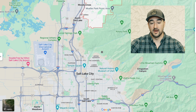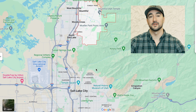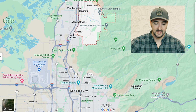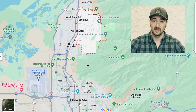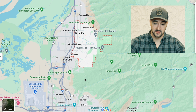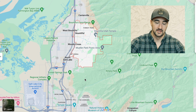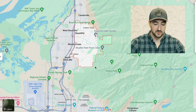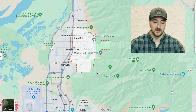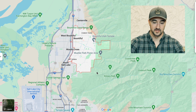What's really cool about Bountiful is you're kind of out of the hustle and bustle of Salt Lake City, but you still get that outdoor recreational feel. So all along the east side here, there's tons of hiking and biking trails. Bountiful is a really popular area for outdoor enthusiasts, people that want to live near Salt Lake but don't want to live downtown. Bountiful can be a really cool spot, and it tends to attract people that enjoy the outdoors, people that have families, people that want single family homes but want a little bit more privacy.